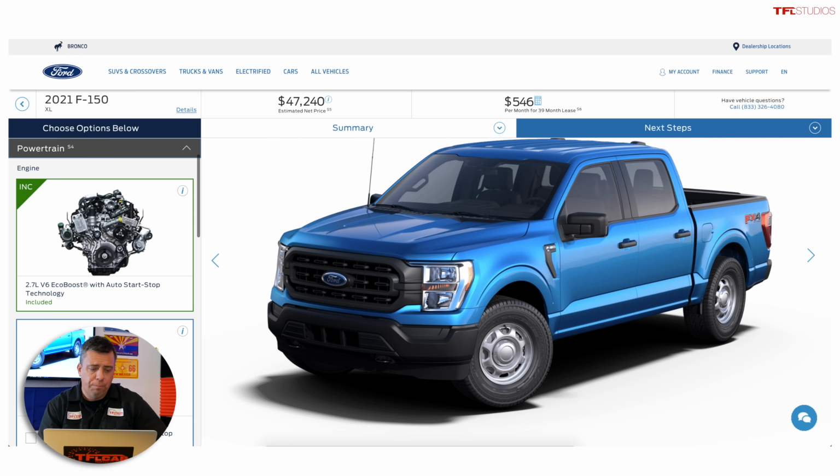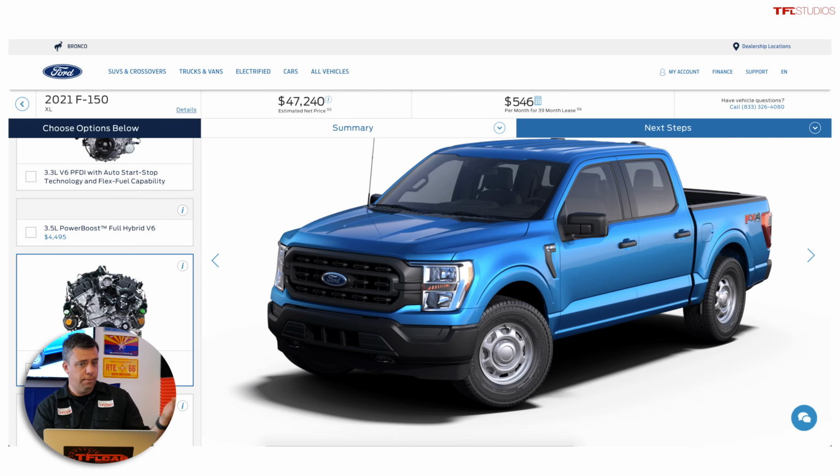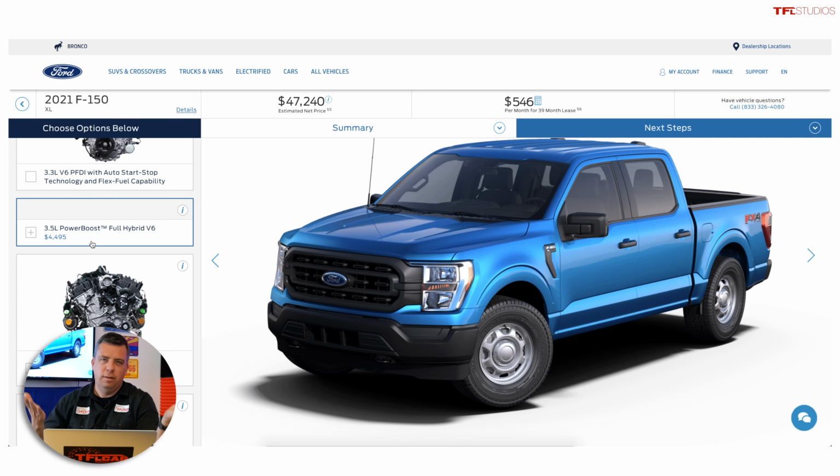Then for power, and now I have to consult with my wife on this. When I have talked to her, fuel efficiency is very important to her. And I like power too, and fuel efficiency. So I would actually go for a hybrid. It's a toss-up between a V8 5 liter and a hybrid for me. But a hybrid costs $44.95.